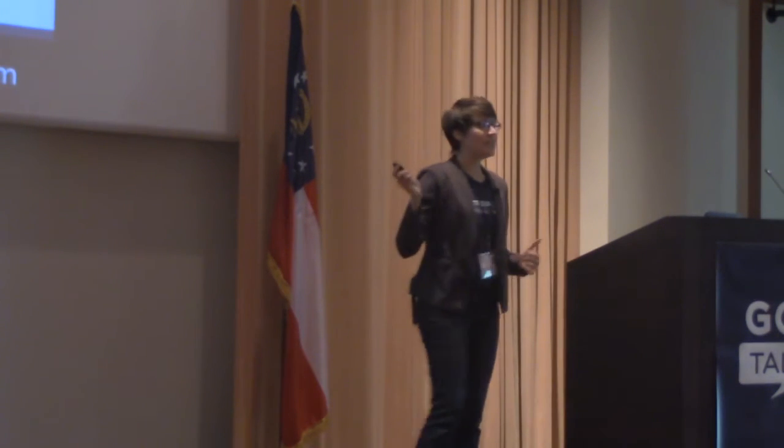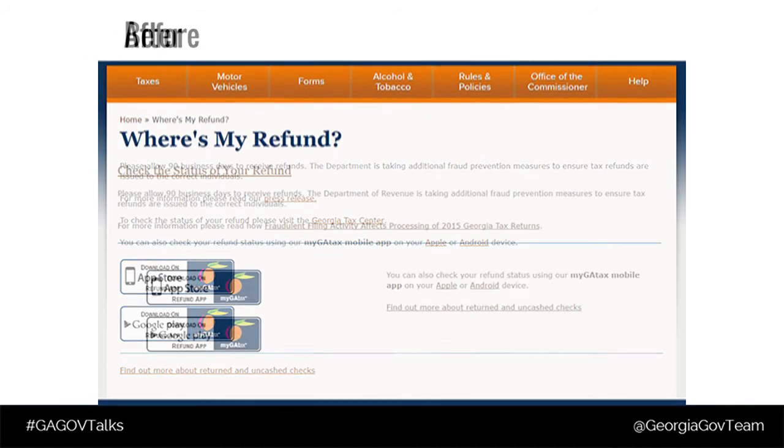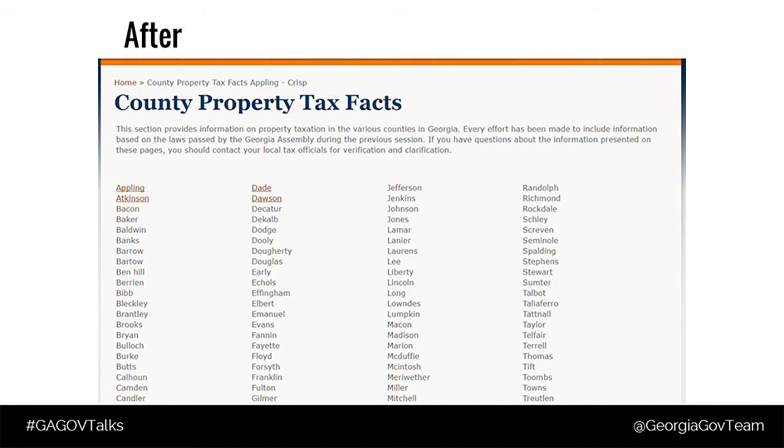Some other examples. Here's a before and after of another one of our agencies playing around with some options. So here's the existing page, and here's how we can lay this out afterwards to make better use of that space. Previously, we had this huge list of pages to link off to because we know we're not supposed to have tables for lists. But with columns, I can do a 4-column list when it makes sense to have 4 columns and link off to everything.